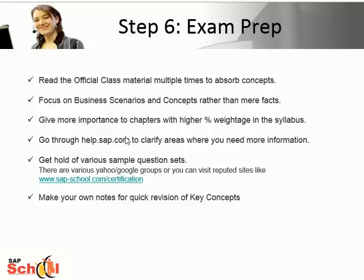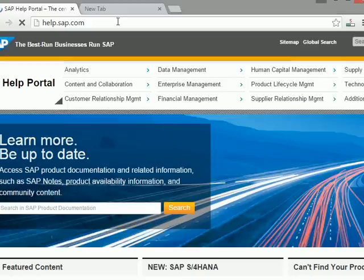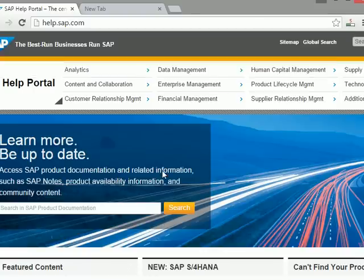And if you're stuck or if you need more information, you can go to help.sap.com. This has more information than you will ever need for the certification. So let's have a quick look here. So I go to help.sap.com and here I can look for whichever specific topic that I need.